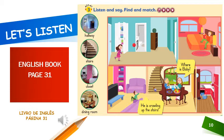Where is Dad? He is upstairs. He is in the bedroom. What is he doing? He is reading. Where is Brother? He is in the living room. What is he doing? He is taking care of baby.